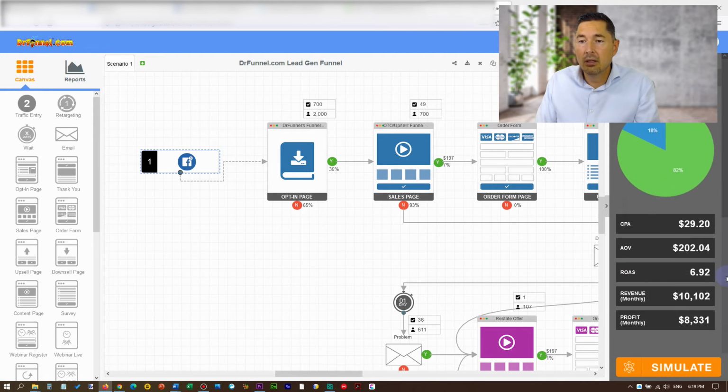Then we get to an average order value of $202.04, a return on ad spend of $6.92, a monthly revenue of $10,102, and the profit, so that is the revenue minus the actual cost of the clicks, is $8,331. On a monthly basis, this is what this funnel can generate when it comes to profit. So it makes a lot of sense to build this one.